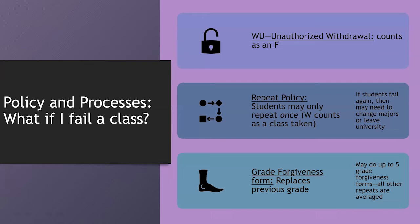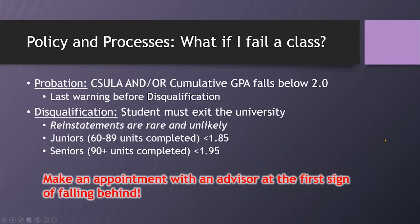Grade forgiveness. If you receive an F in a course and retake it, the higher grade will replace it in terms of your GPA. The course will always be on your record, but the F will no longer be calculated for your GPA. This is limited to 5 courses. After those 5 courses, those grades will be averaged. Anytime your Cal State LA or cumulative GPA falls below 2.0, you receive a probation notice. If you continue to do badly and your GPA falls below a certain threshold, you'll be asked to exit the university.